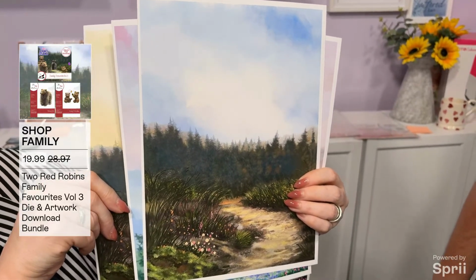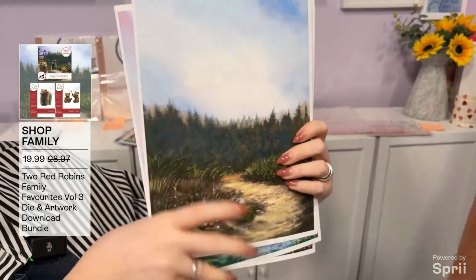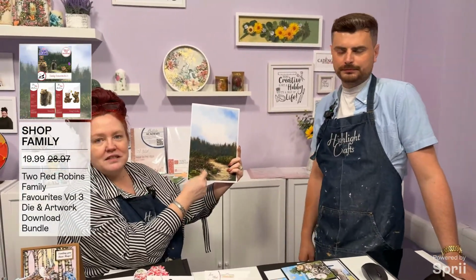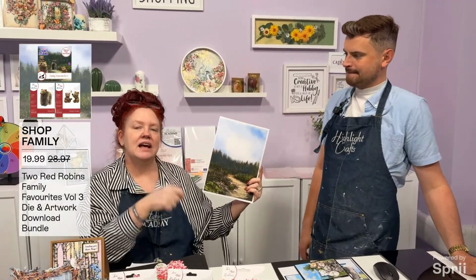Now, all of these scenes are going to work with your friends of the forest as well. Because just imagine, when we go back over to the demo area, I'm just going to sit some of the little deer and things in amongst all of this. And it's there all ready for you. It's really super quick, easy card making.